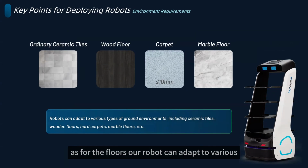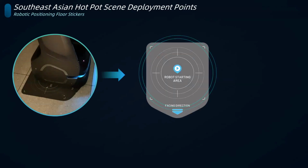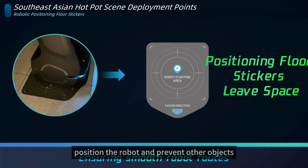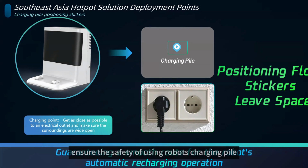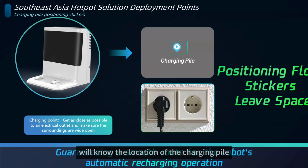As for the floors, our robot can adapt to various types, including ceramic tiles, wooden floors, hard carpet, marble floors, etc. Positioning stickers help to position the robot and prevent other objects from occupying the robot's position. Also, to ensure the safety of using the robot's charging pile, we provide intuitive wall sticker instructions. In this way, the staff in the restaurant will know the location of the charging pile and will keep the surroundings safe.